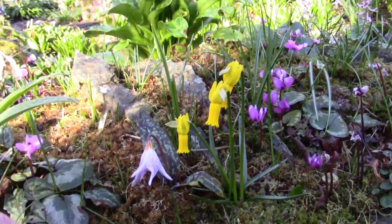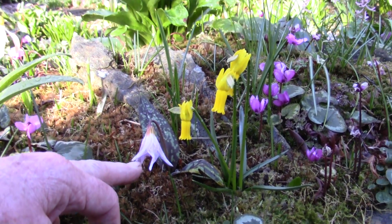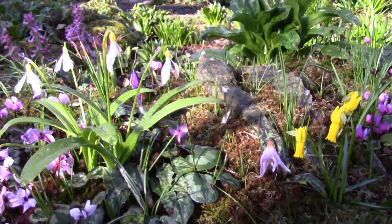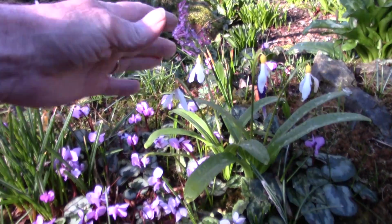Starting down in the small bed, small sand bed. Here's the pink Erythronium caucasicum coming out. It's been a bit wet, so it's a bit bedraggled next to the Galanthus Warrenoae. This is the Elizabeth Harrison.